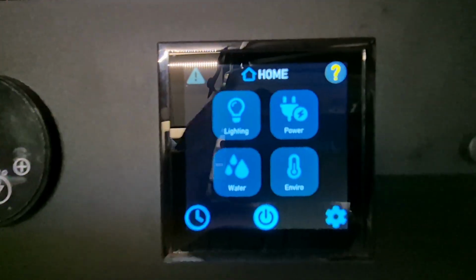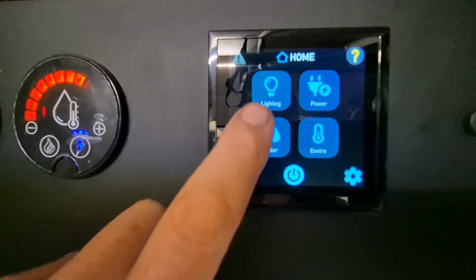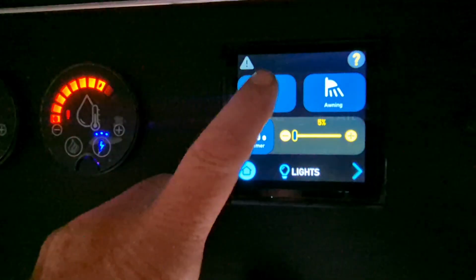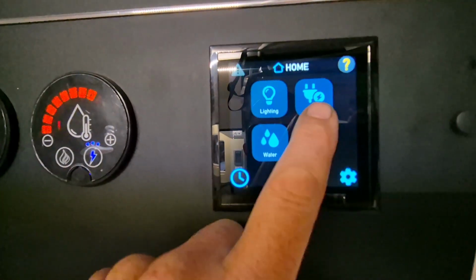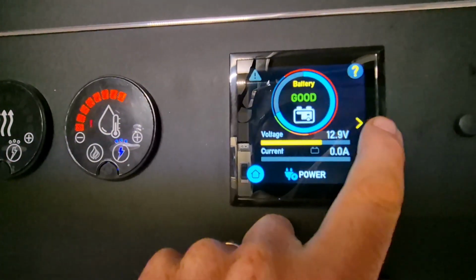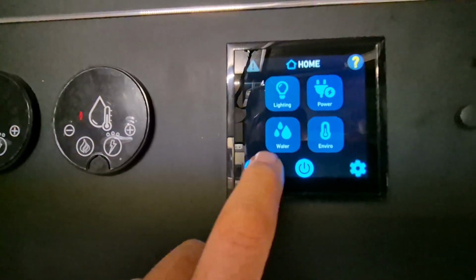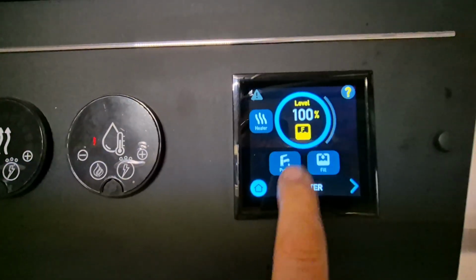First of all, here we can see a variety of buttons. We've got lighting. When we press main, the lights either go on or off. Go back to home. Power tells me my battery levels. Then back to home again. Water, that one's quite important. It tells me my fresh water is full.